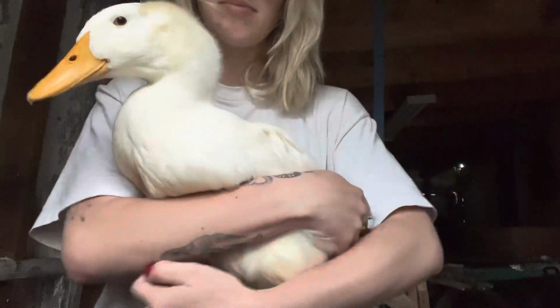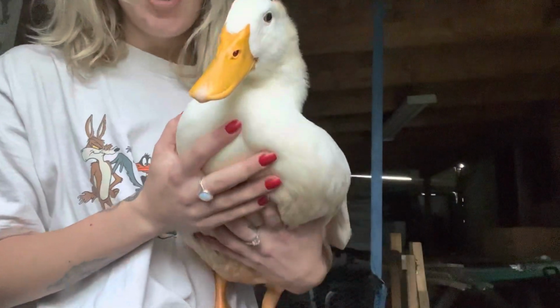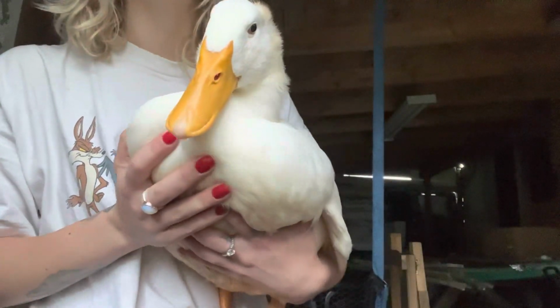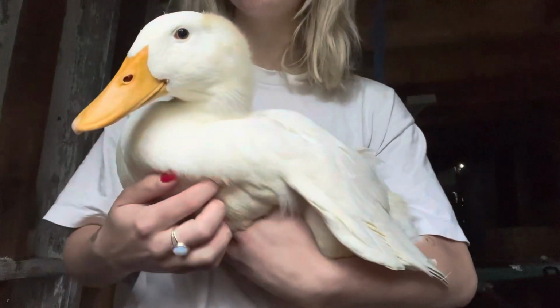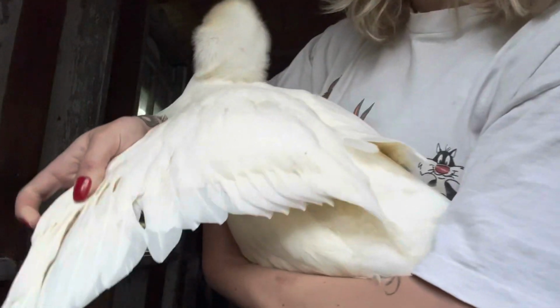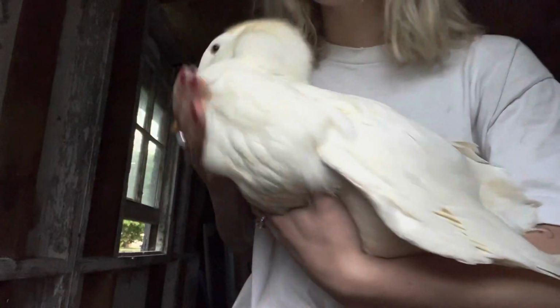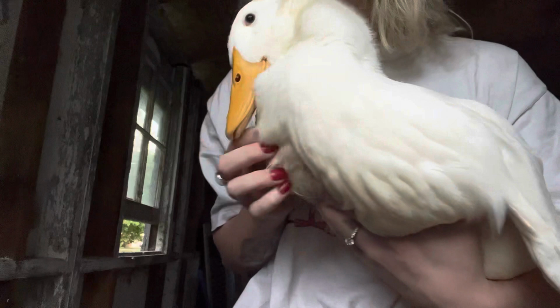But yeah, she's probably close to, I don't know, I want to say 6, 7, maybe 8 pounds. Her wings are pretty much fully grown in. But yeah, she's a sweetheart. She's a really good girl.